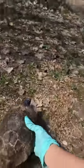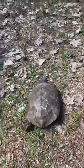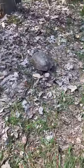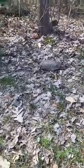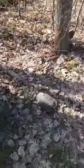I know where you're going. As you guys can see, he can get moving pretty quickly if he wants to. He is a terrestrial turtle, so he is equipped to live on land and to get around on land. You're such a good boy. Where are you going? I know. And you can see how well he blends in with the leaf litter here. He would definitely be well camouflaged out in the wild.